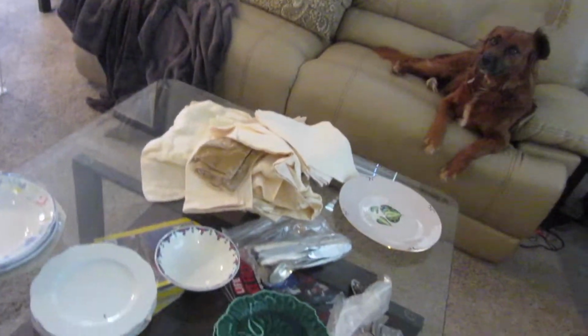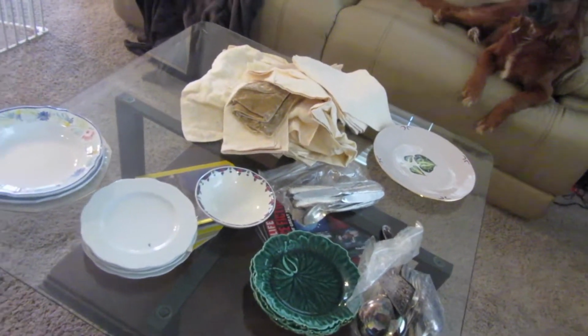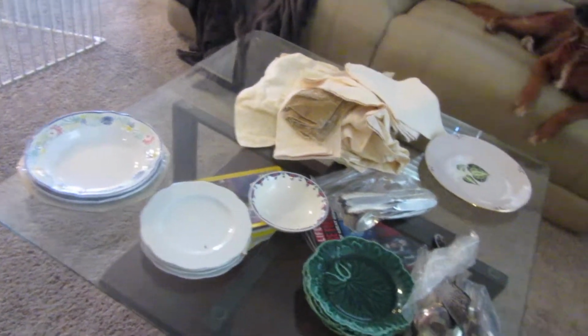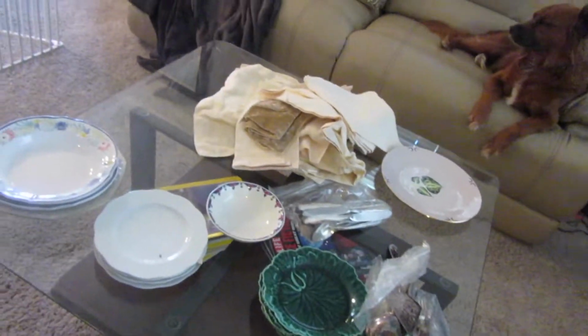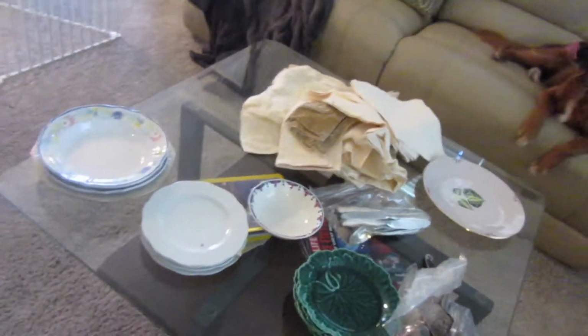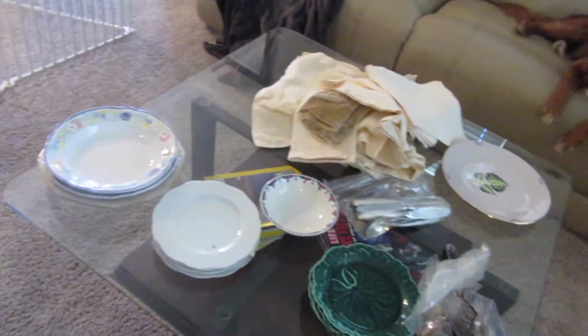And then I have been trying to decide whether to sell them or not, because I'm not going to be using these dishes. Unfortunately, I just don't need them. It's not my kind of style or type. But of course I do appreciate that I was thought of and these things were left for me. And finally they reached me. So I'm going through them all.